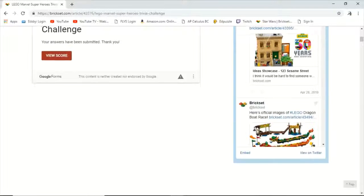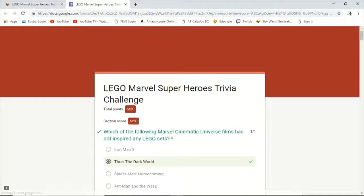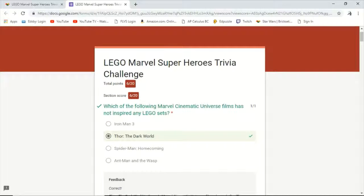Like I said, hoping for at least a 10 out of 20. Obviously, last time with the Star Wars quiz, the second one didn't do too hot. But let's check the score out here, and we did terrible. 6 out of 20. All right, that's great. So we didn't get this first one right, Thor Dark World.